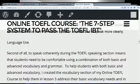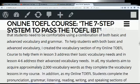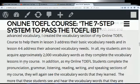Okay, the next area, the second area now, we're going to language use, right? That's why I'm saying second of all. Second of all, to speak coherently during the TOEFL speaking section means that students need to be comfortable using a combination of both basic and advanced vocabulary and grammar. To help students with both basic and advanced vocabulary, I created the vocabulary section of my online TOEFL course to help them in Lesson 3, for example, address their basic vocabulary needs, and in Lessons 4 through 6, address their advanced vocabulary needs.